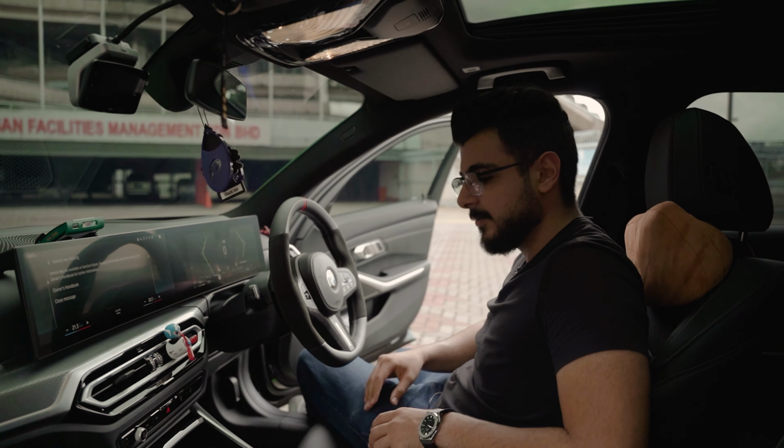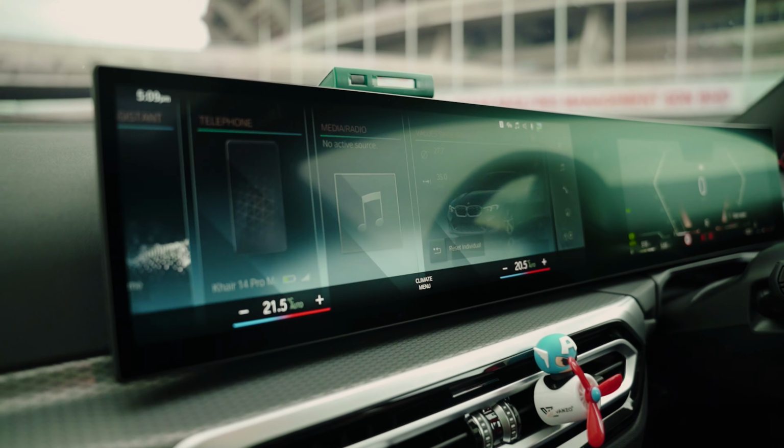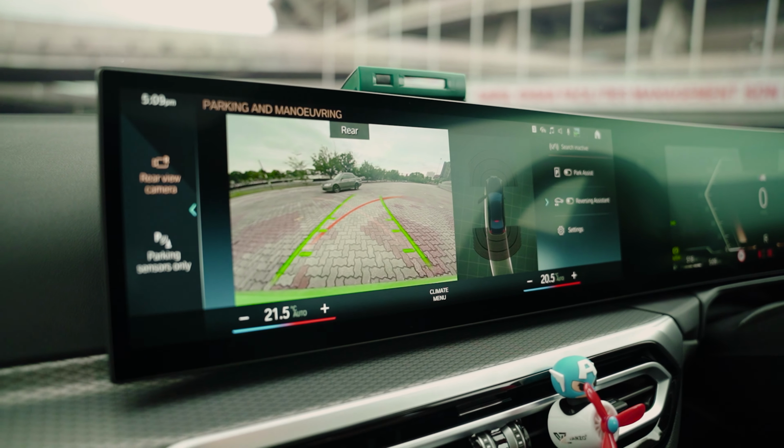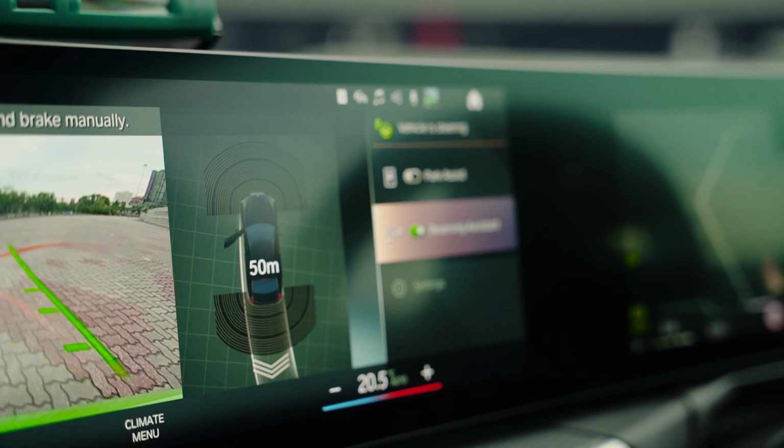Okay, now let's take a look at some of the cool features of this car. The first one that has been in previous BMWs too, but I still want to show it, is the reverse assistant. So if you put the car in reverse and you turn on reverse assistant, the car will automatically steer and move you back the past 50 meters.